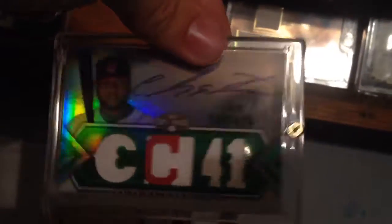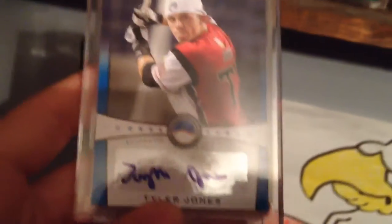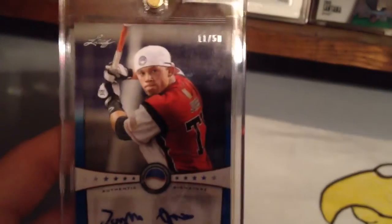I'm going to have to take these out. This Omar Vizquel auto patch. The CC Sabathia patch. This auto patch of Roberto Alomar, numbered out of 99. Santana triple threads. Santana triple threads. This Titanic Threads, numbered at 10, Santana. This is pretty neat. This is Tyler Jones. Not me, but another Tyler Jones, numbered at 50.